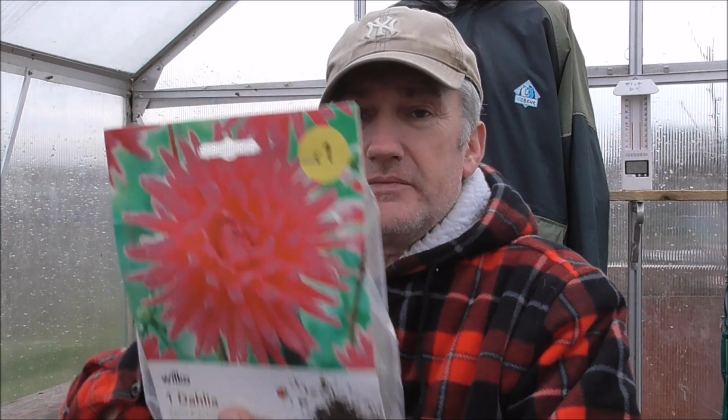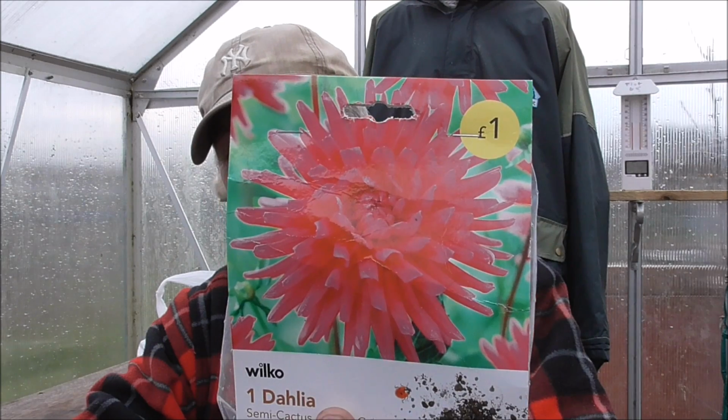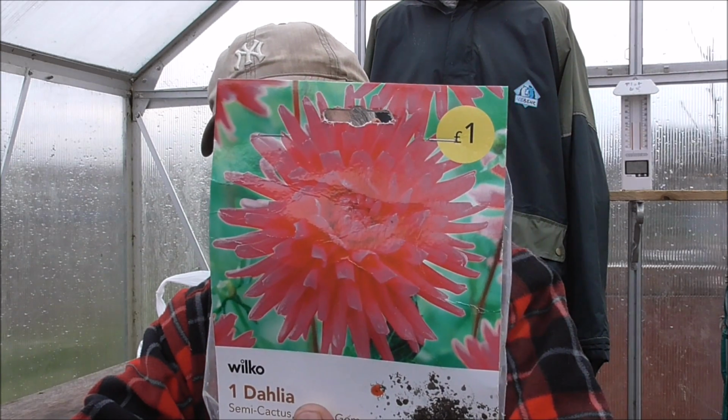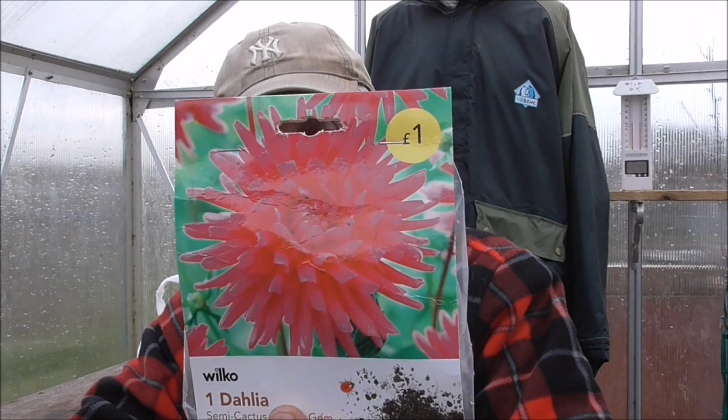Then we got this. This is a lovely colour. This is a purple gem. This semi-cactus purple gem, again, grows to about 48 inches tall. Multiple heads. Absolutely fantastic.